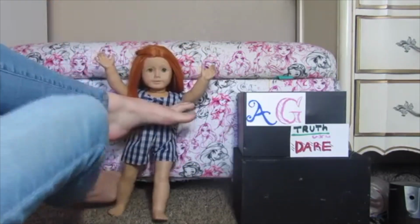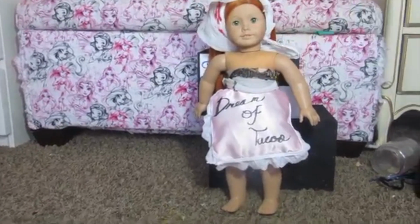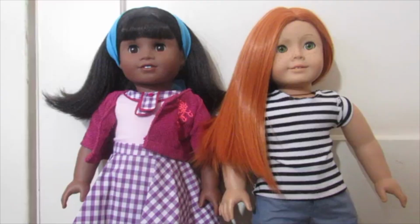Hands up. Oh, jeez, Louise, on my toe. Yeah, love it. I think she kind of looks like a homeless Easter bunny. I personally love Kaya and her face mold and everything about her. I think she's really cute, and she's very unique and a very pretty doll. Mm-hmm. And I want to marry her.